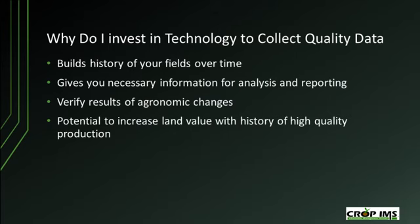If we walk in that field to scout something, we've got a mobile device to capture some of that data. We capture every single event that happens in our field. And why do we do it? Here's why. We have to build history over time. It gives us the necessary information we need for analysis and reporting. But here's the big one: to verify agronomic changes.